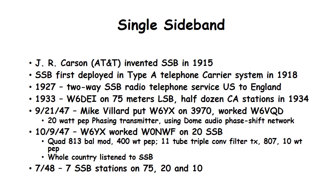Single sideband was a lot more complicated and a lot more expensive to implement than normal AM with a carrier and two sidebands, and the receivers of 1934 also weren't particularly well suited to receiving single sideband. By 1947, however, things had changed considerably.